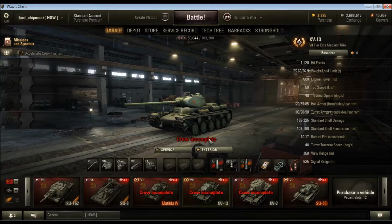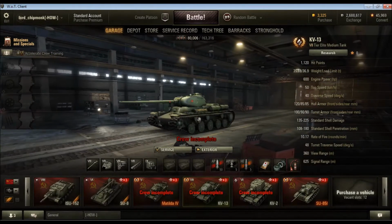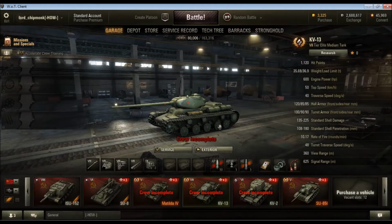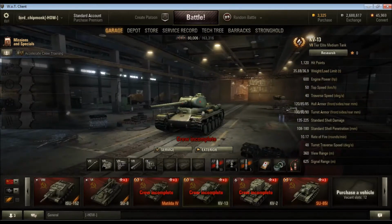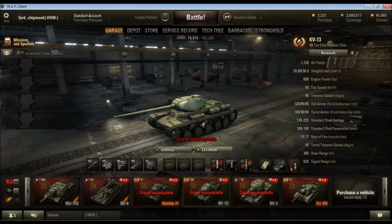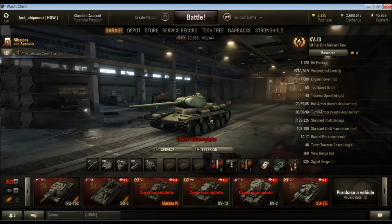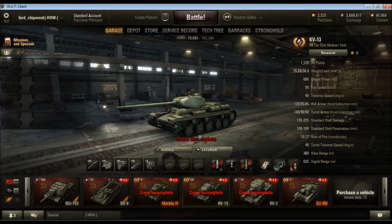This time we are looking at one of the Russian tier 7 medium tanks, the KV-13. This is a machine you don't really see very much on the battlefield, and I'm going to attempt to answer the question as to why. Why do you not see this thing very much? So, first of all, let's just quickly go through the stats that are presented to you in the garage.